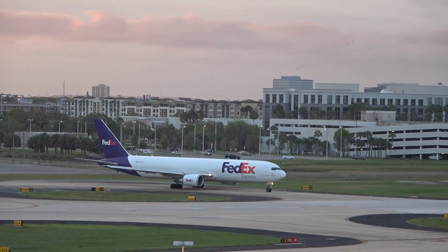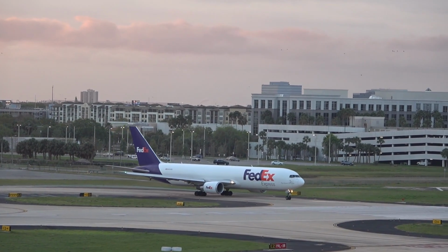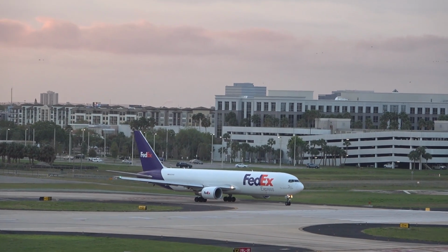FedEx 692 heavy, runway 1 right, let's take off, wind 350 degrees. Let's take off 1 right, FedEx 692. Yeah, Elvis Presley special to Memphis.